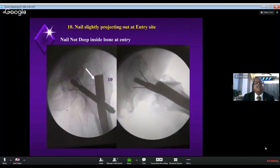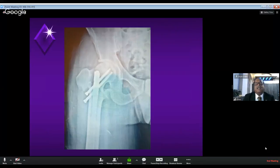The next one is, the nail tip at the entry side should be projecting out slightly. This is the 10th point I am talking about. Why? If the tip of the nail is within the medullary canal, then the fixation will be lost. The nail can toggle. As you can see in this case, the tip of the nail is buried within the bone, and it can toggle. Further medialization has happened in a subtrochanteric fracture.